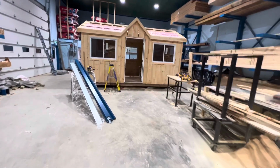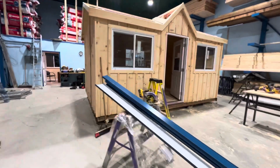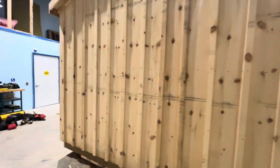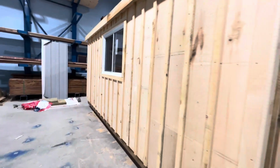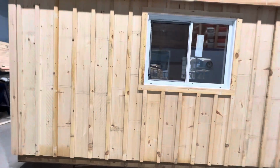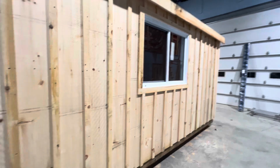Well, good morning, folks. It's March here, and we're about to go into supercharged mode and get doing some production for spring deliveries. We're getting some mild weather, so we might be able to move some of the deliveries up a little bit. There's quite a few builds to do, but we just built this guy as one of the models. This one's going to go to Kincardine this coming Friday.